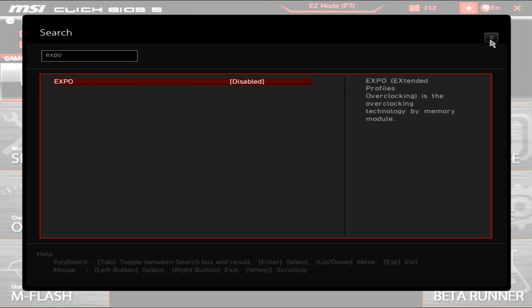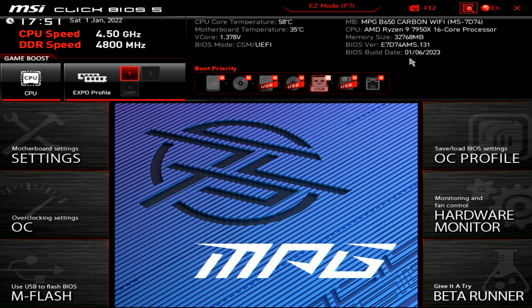So if we come out of there, another feature we should mention is Game Boost. Now, this provides an automatic overclock for your CPU, which you can apply with a single button, just like that. And it will overclock your CPU. So you can click that button, click save, head out into Windows and run your favorite benchmarks and see what benefit the Game Boost has provided.